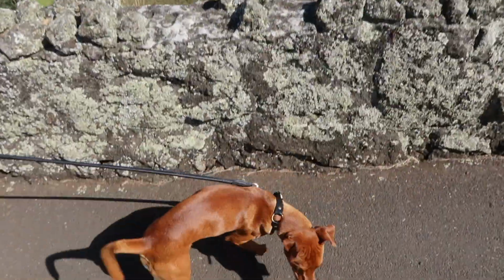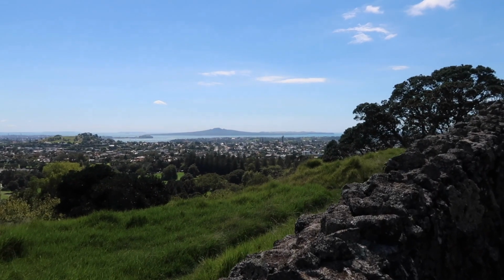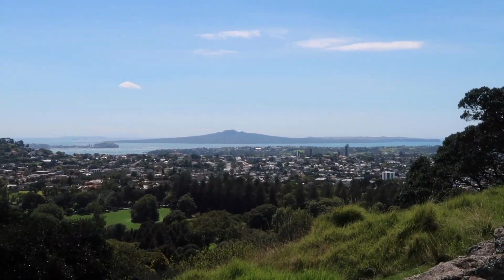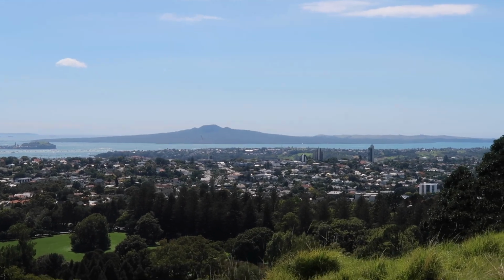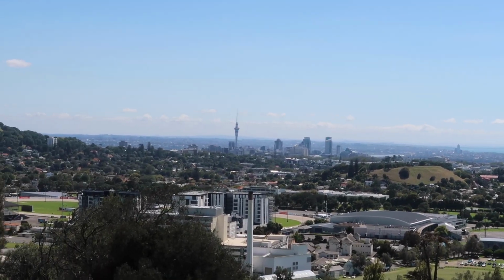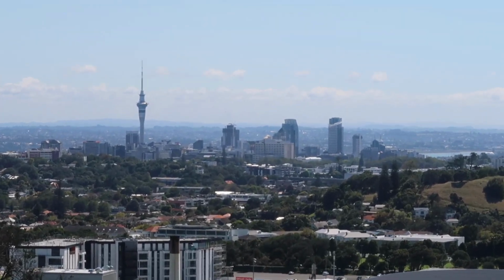Kyla wants to see what the message says. That's another one of our most famous volcanoes out there. And this is the view back to the city. That is New Zealand's biggest city.